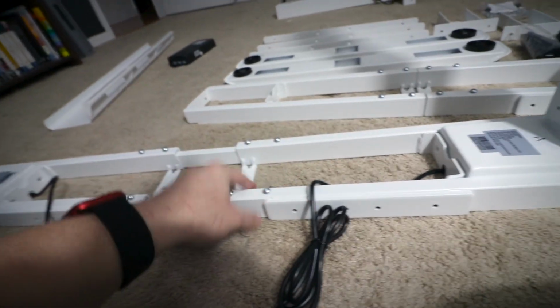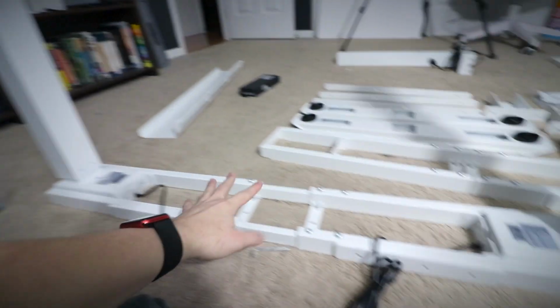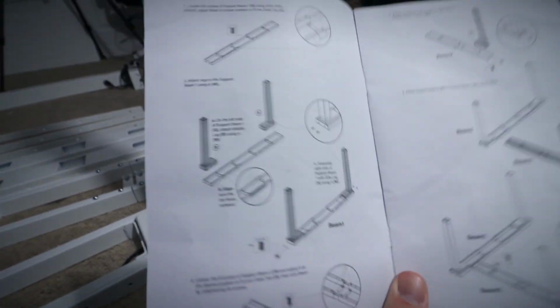So what you need to do is just simply set up the legs to your best guess, and then slide this beam down and then fit them in there. I mean, it's not that difficult to understand, but I will say the instructions don't immediately make that clear. So just a note. Let's keep it going.